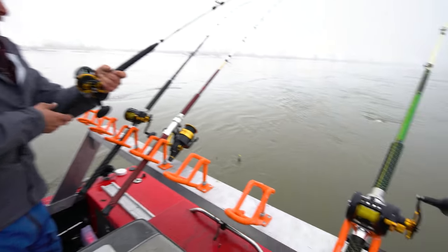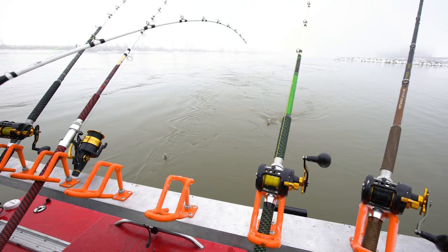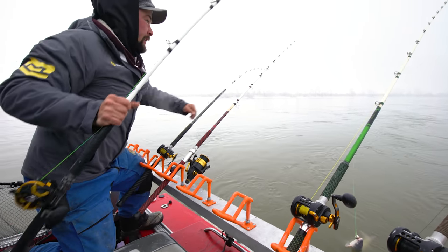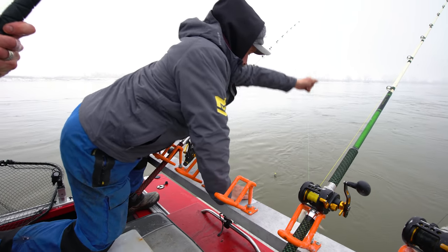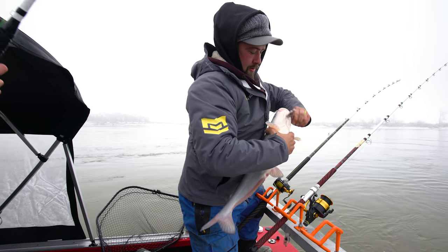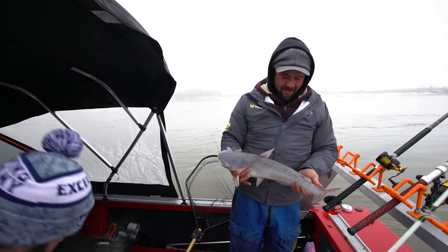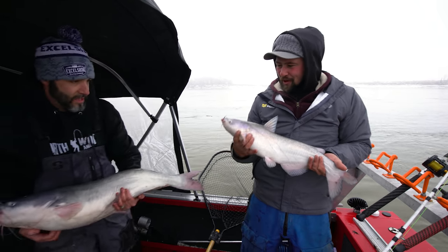Heck no. Oh, he's a little dinky. I'll be able to boat flip him. Oh, got my rod for me? Yes, sir. On the Brent special rig. Like that. Let's hold these fish up, get them both back. It's a nice Missouri River baby blue cat, real cold.